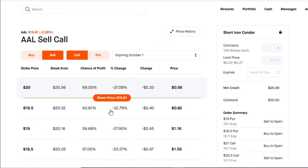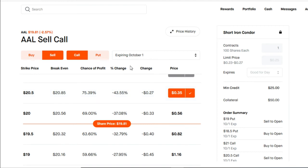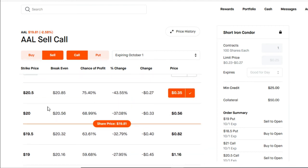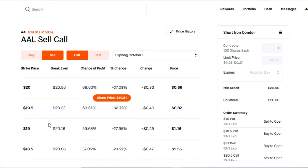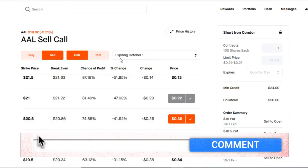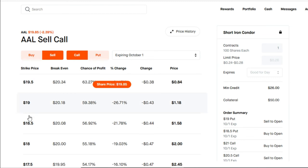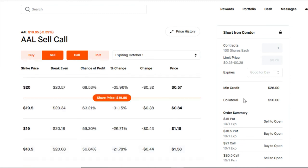Well, let's jump back into it. Ideally, when expiration comes around on October 1st, you want American Airlines to be trading below your 20.5 call, and you want it to be trading above your $19 put. Any price between that, you're going to receive your full minimum credit. That's yours no matter how this trade goes, and you'll also receive your maximum collateral back. Now, if at expiration American Airlines is trading between 20.5 and 21 or 19 and 18.5, then you will get some of your collateral released back to you.